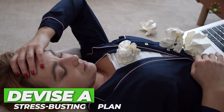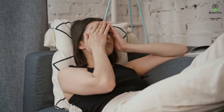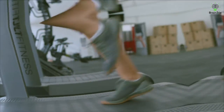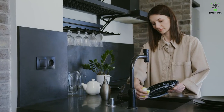Devise a stress-busting plan. When there is a lot of work on someone's plate, they tend to get distracted and stressed. So you have to make a mental list of all the activities you can do once the boredom hits and you get irritated. You can try doing some workout, listening to music, reaching out to a friend, solving crossword puzzles, or doing therapeutic activities like yoga or washing dishes.